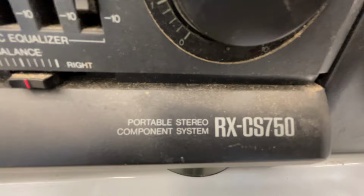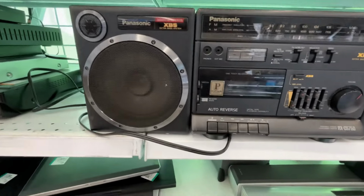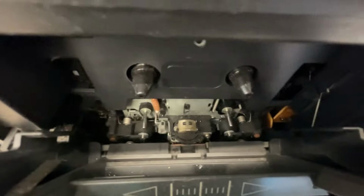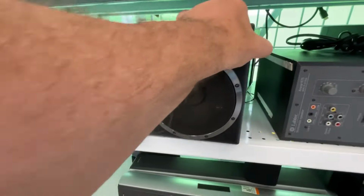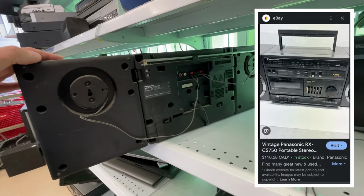And yes, we've got another three boomboxes. This Panasonic CS750, it looks awesome. I love this. This is like everything you want in one boombox. Absolutely great looking boombox. No CD player, don't need a CD player. Just need the tape and the radio.